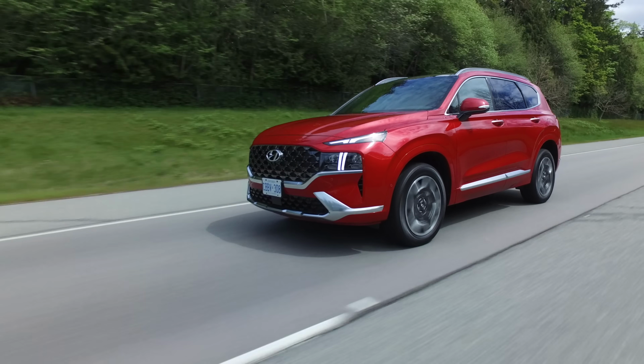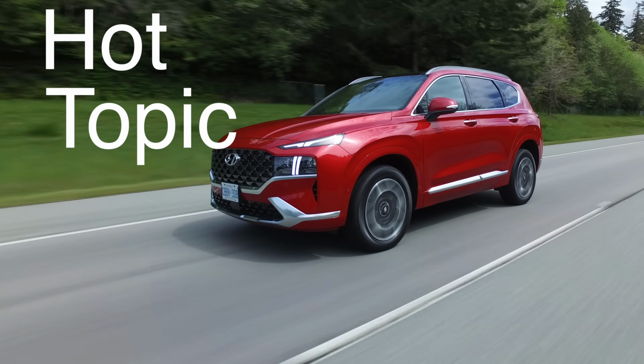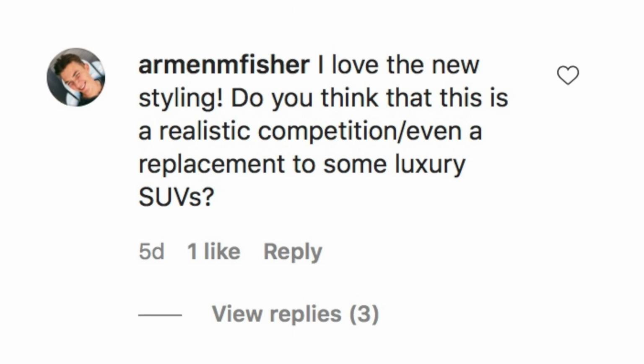We keep one question back from Question Coffee and Cars and expand on it. It's our hot topic. What's it this week, Andrea? I love the new styling. Do you think that this is a realistic competitor, even a replacement to some luxury SUVs?